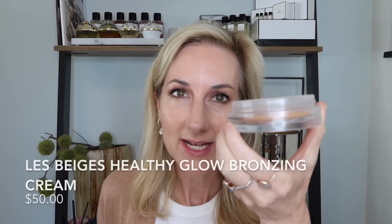Okay guys, super simple, kind of classic Chanel eye look. I am going to warm up my skin next, and I'm going to be using my BEIGES Healthy Glow Bronzing Cream. I love this stuff. I'm just going to use the brush that I used for my foundation, and we're going to warm the skin up.